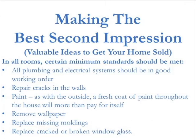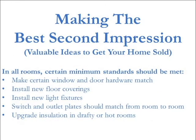Again, in all rooms, certain standards must be met. Make sure window and door hardware all match throughout the house. Install new floor coverings. Install new light fixtures. Switch and outlet plates should match from room to room. And upgrade insulation in drafty or hot rooms. So let's talk about some of the items I just mentioned.